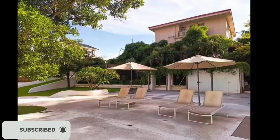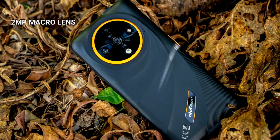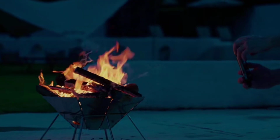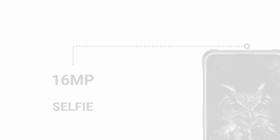The triple rear camera setup is a game-changer. A 64MP main sensor, a 2MP macro lens, and the star of the show, the 25MP Sony IMX550 night vision camera. Low-light photos? Consider them conquered. Selfies? The 16MP front camera has you covered.